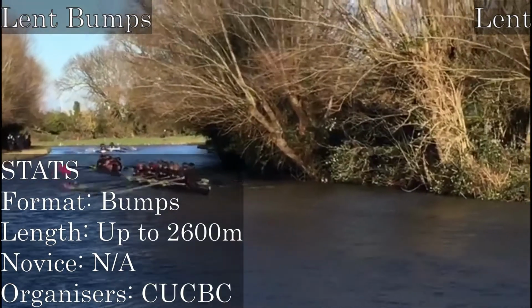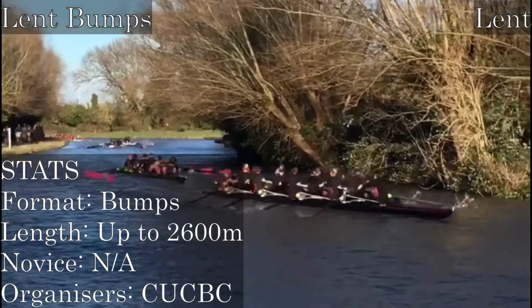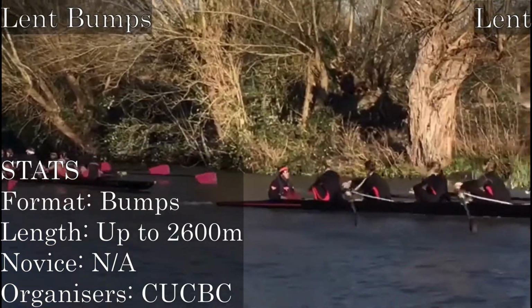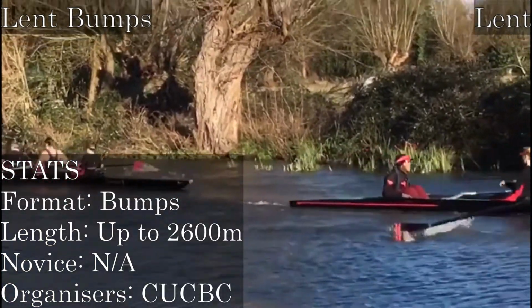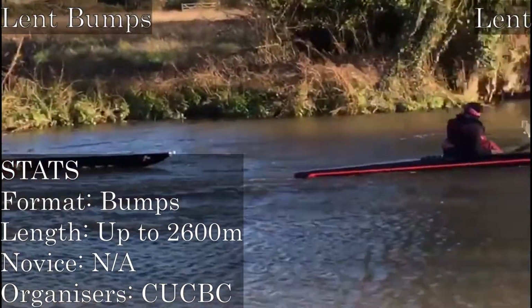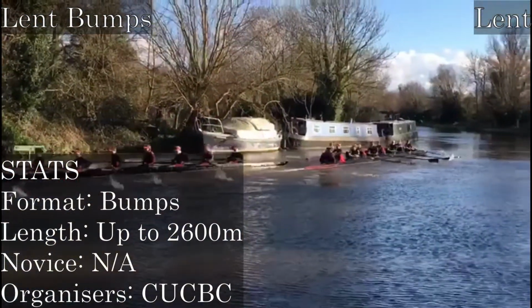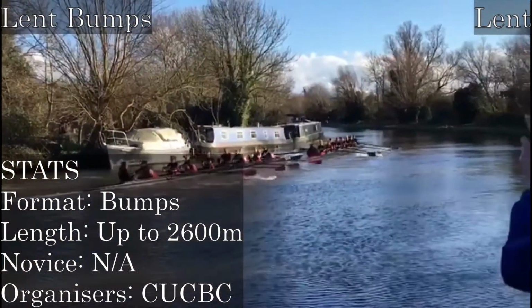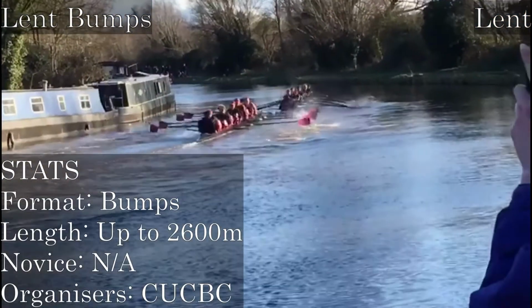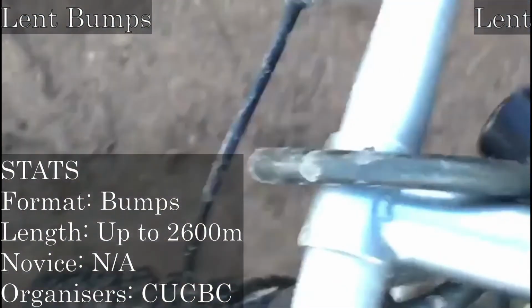The Bumps will be explained more thoroughly in another video, so this will be a brief overview. The Lent Bumps are the culmination of 2 terms of training and are the pinnacle of collegiate rowing. They take place towards the end of Lent term and involve crews chasing each other in an attempt to smash into each other over the space of 4 days. The fastest men and women's crews achieve the headship, whereas crews that achieve a bump every day win their blades. The race ends once you have been hit or have hit someone else, or by rowing over at the end of the 2,600 metre course.